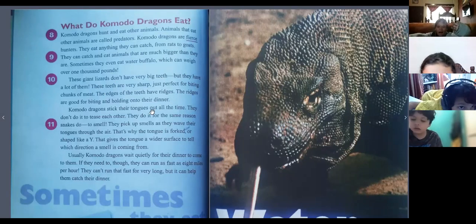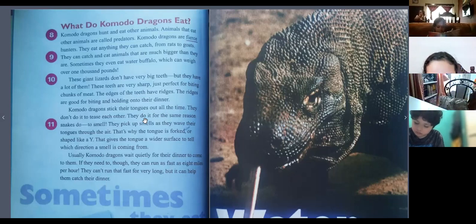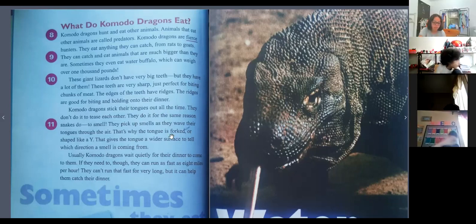Komodo dragons flick their tongues out all the time. They do it for the same reason snakes do, to smell. They pick up smells as they wave their tongues through the air. That's why the tongue is forked, shaped like a Y. That gives the tongue a wider surface to tell which direction a smell is coming from. Usually, Komodo dragons wait patiently for their dinner to come to them. If they need to, they can run as fast as 8 miles per hour. They can't run that fast for very long, but it can help them catch their dinner.